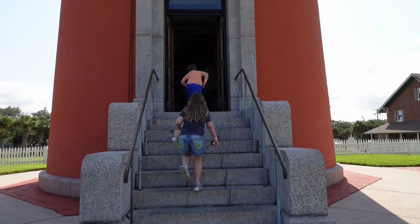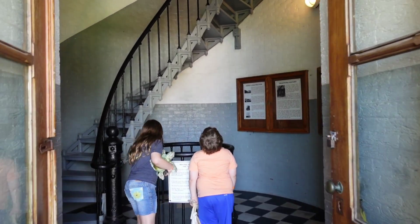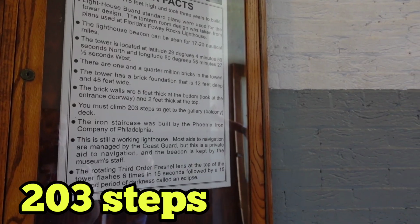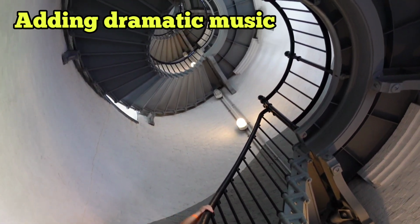Next, we are climbing all the way to the top of the lighthouse, which is the first time we have ever done this. This tower is 175 feet, and it took 3 years to build. 203, balcony to deck. Oh gosh, I already lost count. Are you counting? Count out loud.